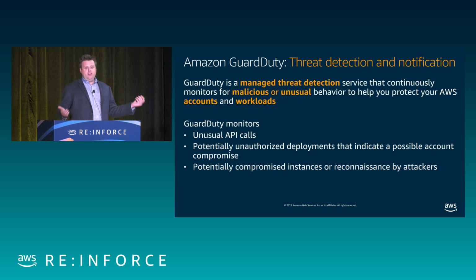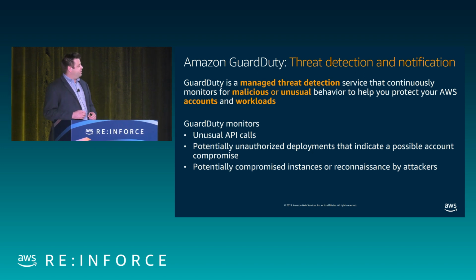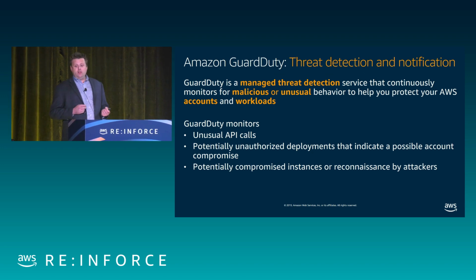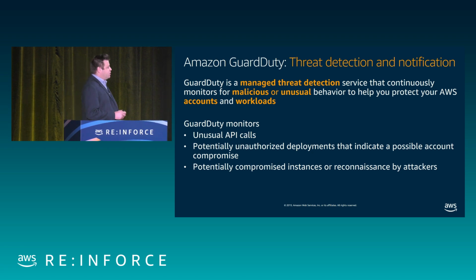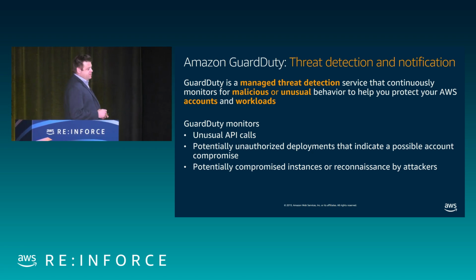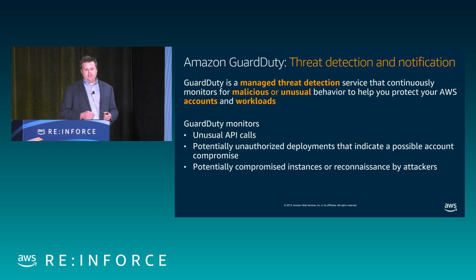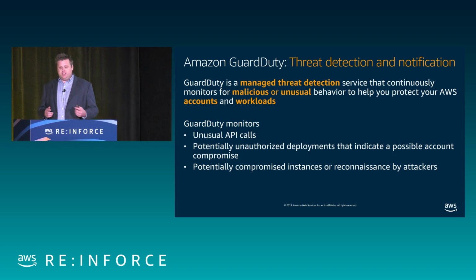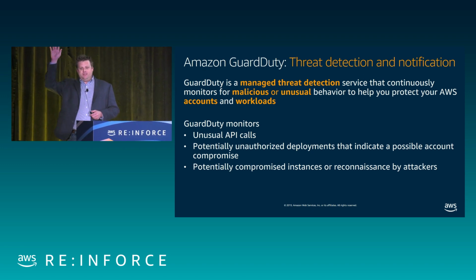So what is GuardDuty from a very high level? GuardDuty is a fully managed threat detection service for your workloads and your AWS accounts themselves. And we're specifically looking at identifying threats that are known malicious or represent behavior that is sufficiently unusual that it should be looked at. Out of curiosity, is there anyone here already using GuardDuty on their account?